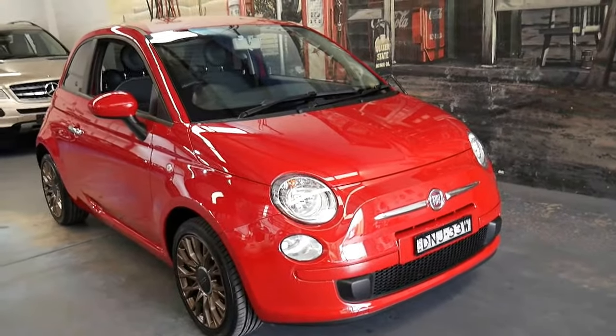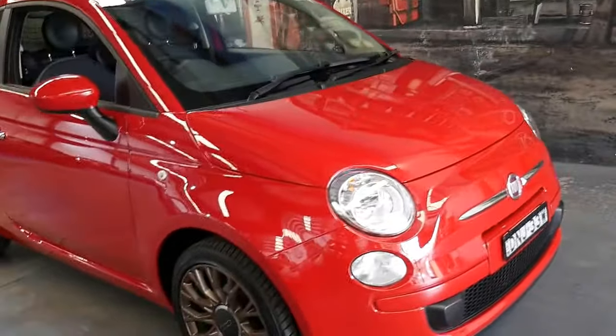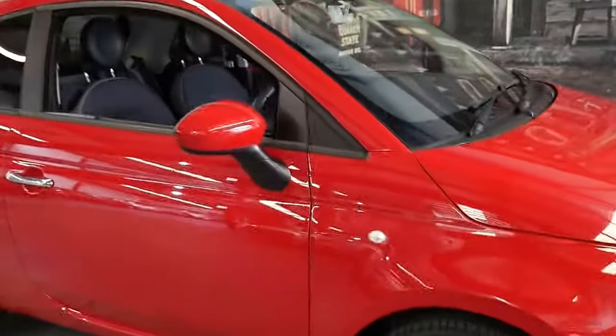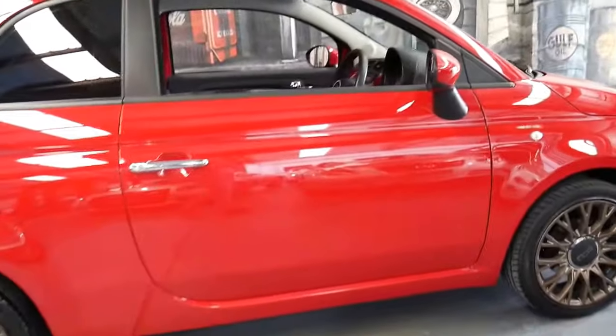And if you've been looking for a Fiat 500, if you've looked at a few, you may have found that, you know, they do have dents, scratches, scrapes around them, etc. This one is in particularly good condition. So if you are that little bit more fussy, this car's worth having a look at.